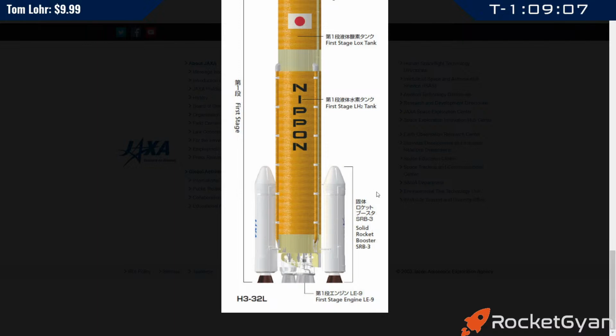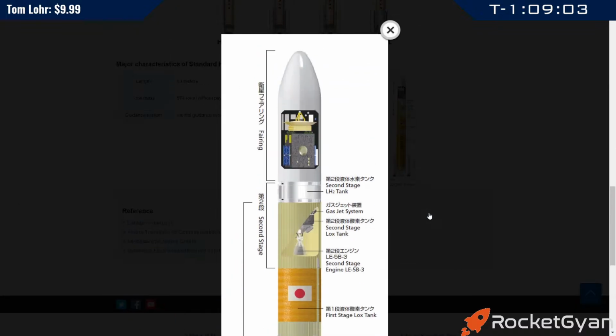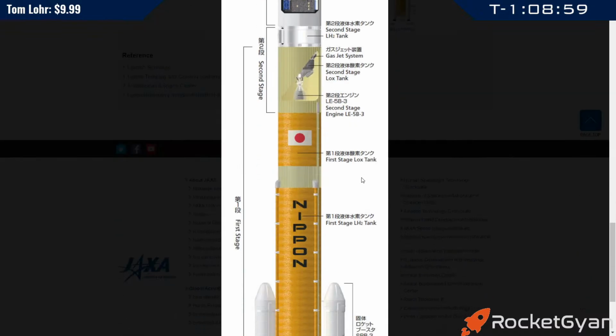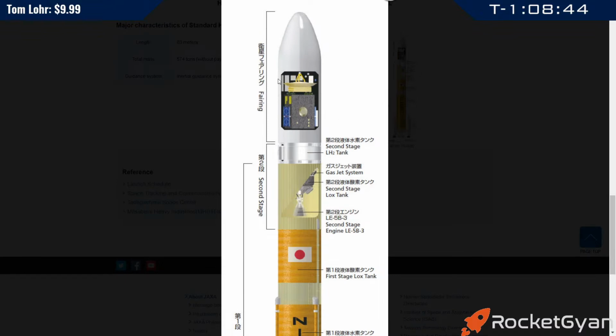And the second stage is an LE5B3 engine, and this is the third generation of the LE5B. The LE5B was previously used in the H2A also, and in the H2A, H2B, and S2 rockets, and now they will be the third generation of the second stage. This engine will be used in this stage, and then we obviously have the fairing.